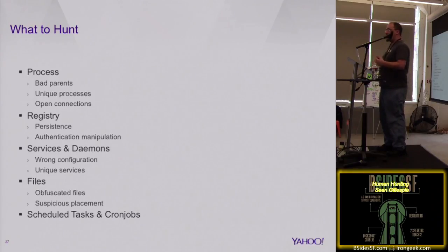Services and daemons, look for wrong configuration. It's pointing at the wrong binary, pointing at the wrong service DLL. It's got strange options that aren't normally configured. Look for unique services that only show up on a few hosts. Obfuscated files, if you see sys.dll in system32, but FileMagick reports that as a RAR file, there's probably something going on there you need to go check out. Suspicious file placement. cprogram.exe. Windows helpfully takes away the need for escaping spaces, but that also means that cprogram.exe will get executed on boot.